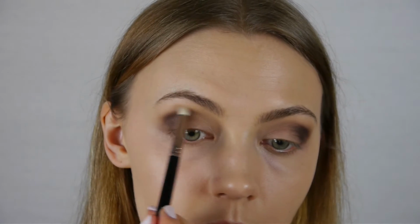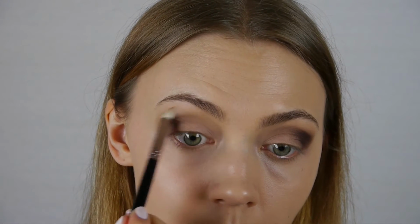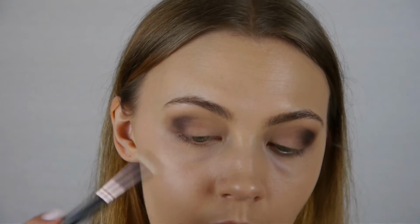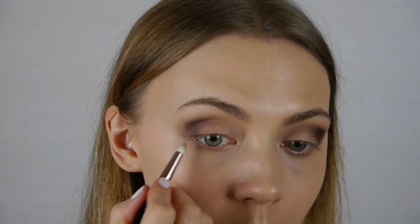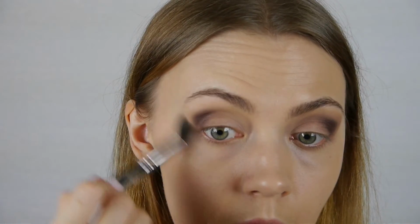Then I'm grabbing that same matte shade and using it as a transition to really blend the edge of that dark brown, as it's quite dark and smoky. I really like to make sure the edge is blended well, and then a fluffy brush to make sure it's perfectly blended all the way up to the brow bone.